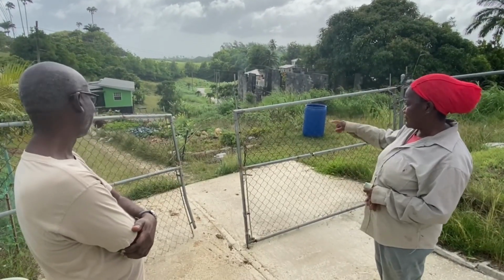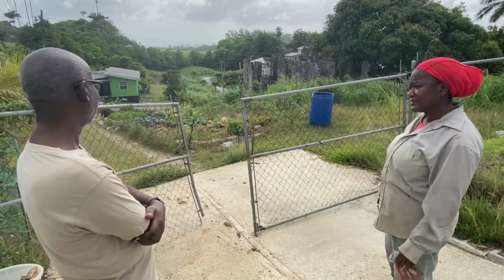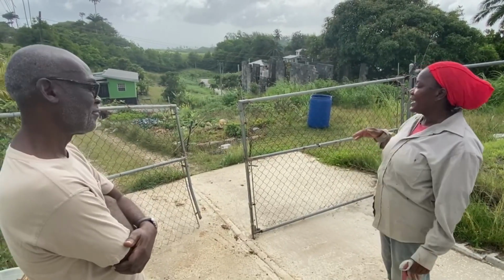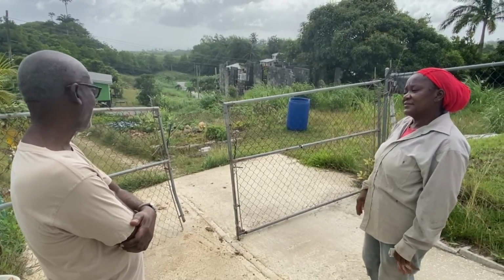I had a breadfruit tree down there, and I could never get a breadfruit off it. They say you're not supposed to cut down fruit trees, but I had to cut it down because it just gave me work, and everybody was picking breadfruits. So I feel good now that I have it back to the point where I can feed myself and I can feed others. Wonderful, wonderful.